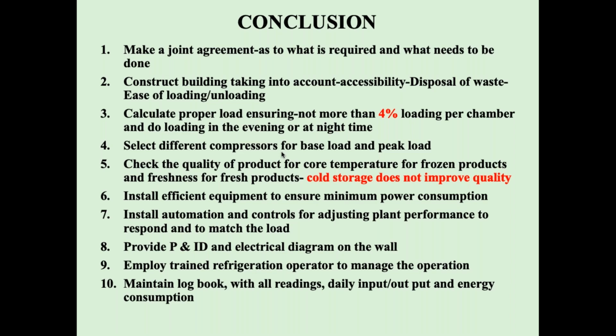Then in the machine room, provide the P&ID diagram and electrical diagram on the walls so that it is easy for the operator to understand. As far as possible, train the operator for a cold storage, whether it is a low temperature cold storage, an ice cream cold storage, a meat or fish cold storage, or a little complicated cold storage. Maintain a logbook of all readings. Either you can maintain it manually, or these days there are controls, Carel controls or others. They maintain all the parameters and the history of the plant, like energy consumption, etc.